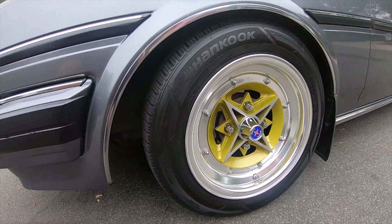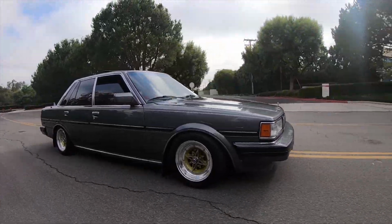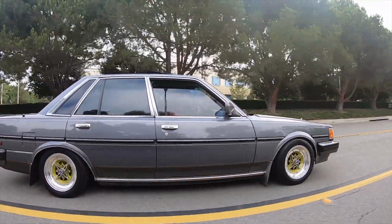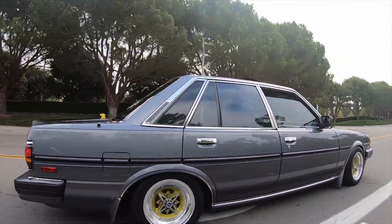Do you know the wheel specs? They're 14 by 6.5 wheels, plus 5 offset. Ooh, aggressive. Nice. Love it. And is that a square setup for the rear as well? The same specs? Yep, they're not staggered.